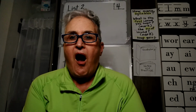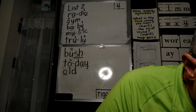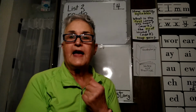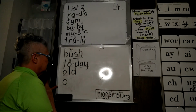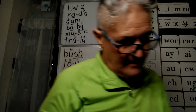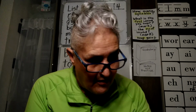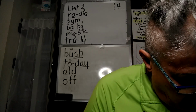Next one is off. Off. Please get off the chair. Off. How many sound parts? 1. We often double L, F, and S following a single vowel at the end of a 1-syllable word. Off.